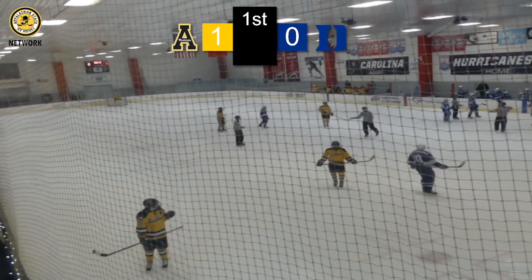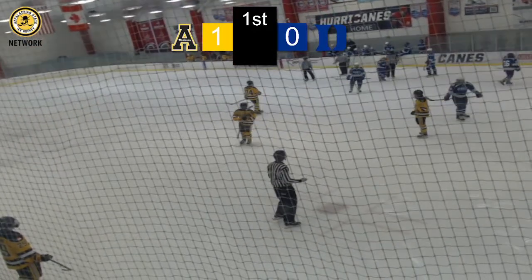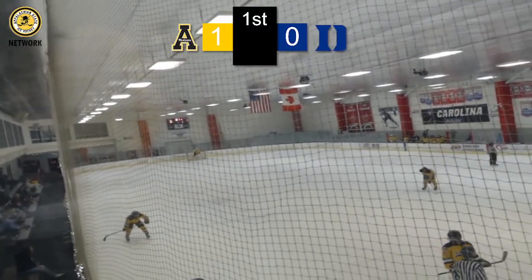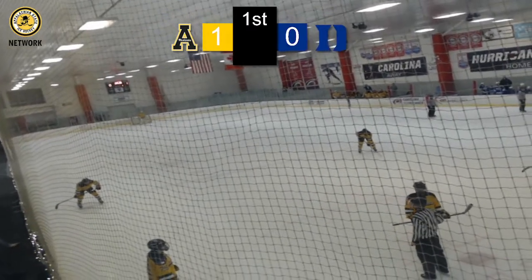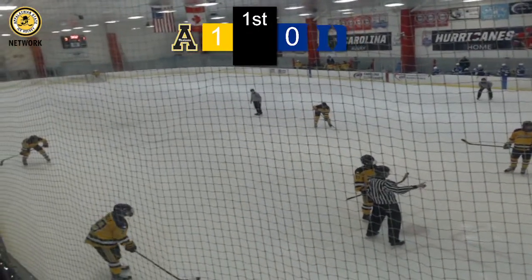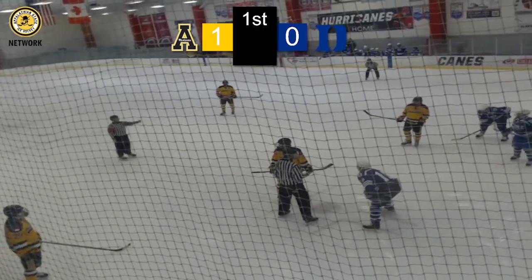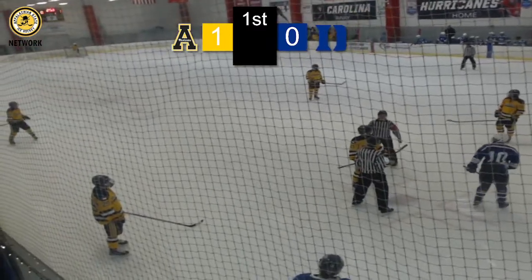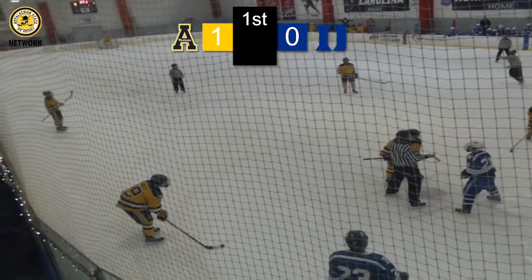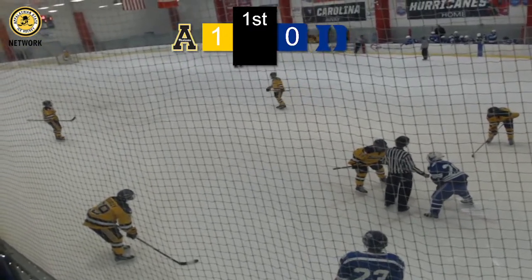Clock still ticking. Stop the scoreboard clock before it runs down too far. There we go. They're going to fix the clock. Let it run way too far.